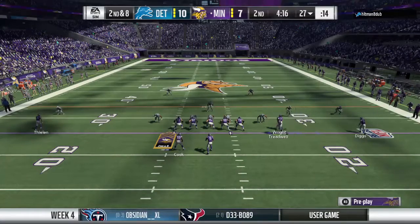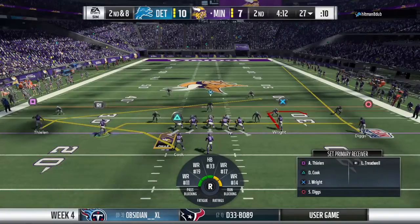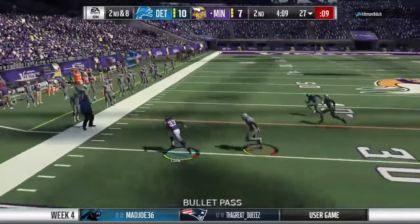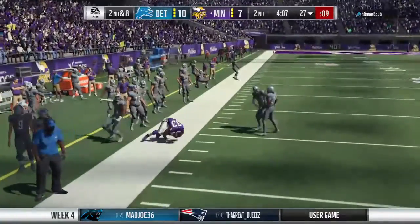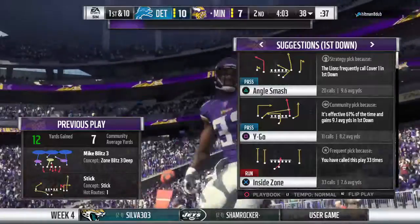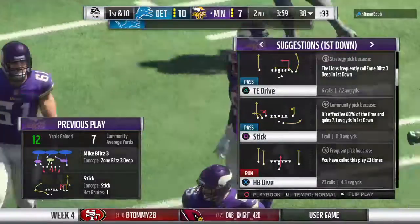They'll bring a receiver in motion left. Bridgewater now on 2nd down, finding his safety valve here. That's complete. And they're able to get this one across the 35. They pick up 12 on the play there, and they move the chains.